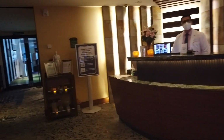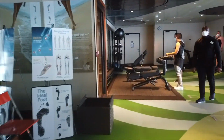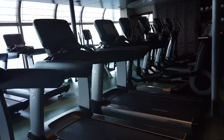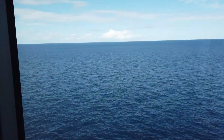Alright, so this is over into the Senses Spa area. And while they do have the different spa treatments and massages and things like that, I am checking out the fitness room right here. And guests can use this throughout the trip. They also teach fitness classes and have personal trainers that can help if you want to do an additional cost, but they have these machines here that you can use throughout your cruise. With a great view, I might add.